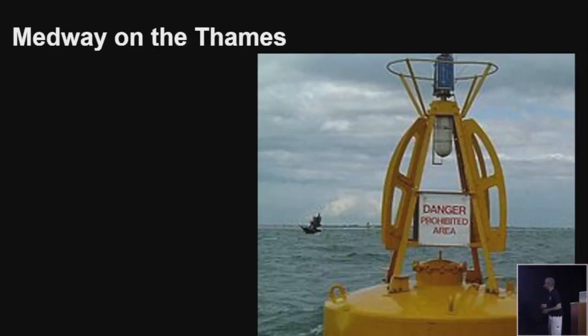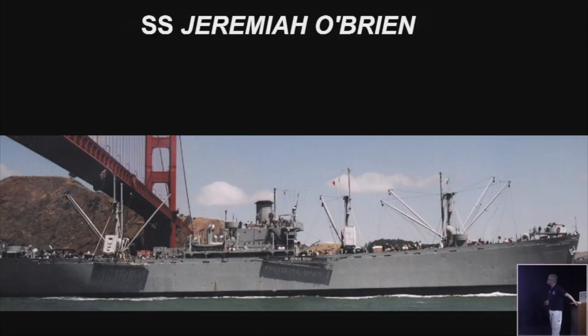And this is on the Thames River near London, where a Liberty ship was sunk during the war. It was full of ammunition. And when I was reading about that, they said if they ever tried to salvage that ship or get rid of all the explosives that are down there, they'd have to evacuate about 20,000 people in the area.